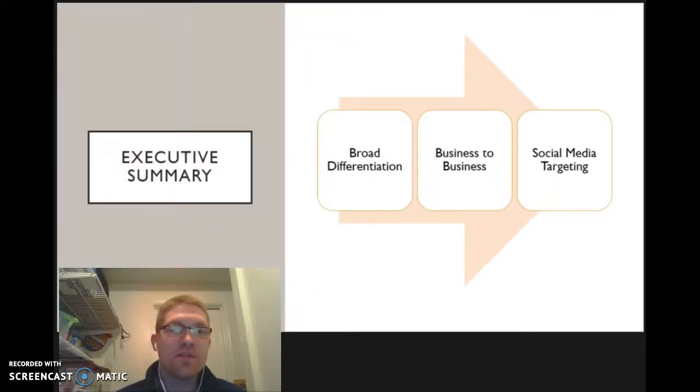So, the high-level overview is that LexisNexis uses broad differentiation, and it's a company that is seeking to do business with other businesses. Because of the nature of doing business with other businesses, in marketing, it's more difficult to narrow in on exactly who you're going to. Spreading out TV ads and things like that will be a little more difficult. So we're going to be using social media to help us target directly to our audience so we can deliver the content we want and bring those leads into our sales teams.